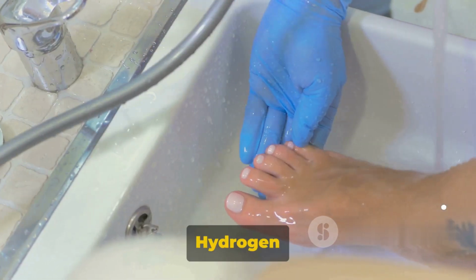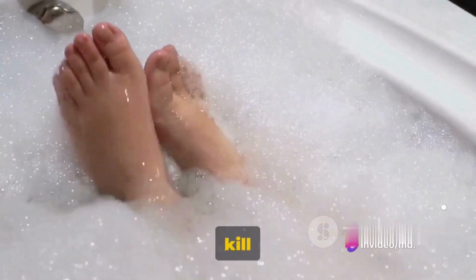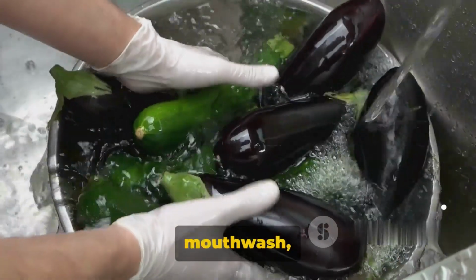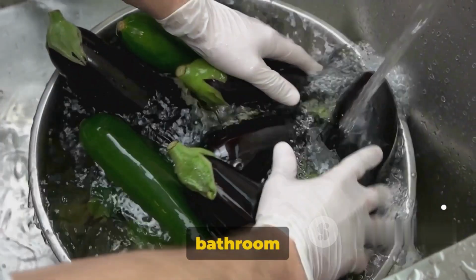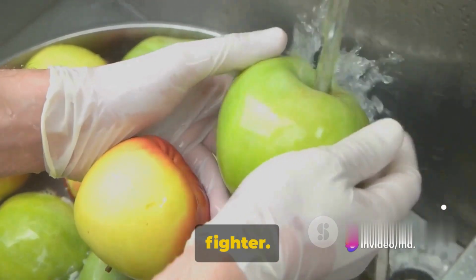Finally, tenth on our list, hydrogen peroxide can help in the battle against foot fungus. A soak in a hydrogen peroxide solution can help kill the fungus. So, there you have it, folks. The humble hydrogen peroxide: a mouthwash, manicure mate, acne annihilator, fruit and veggie washer, bathroom buddy, stain slayer, earwax eliminator, wound washer, plant protector, and foot fungus fighter.